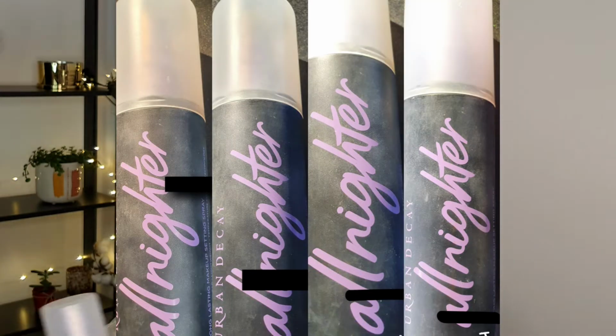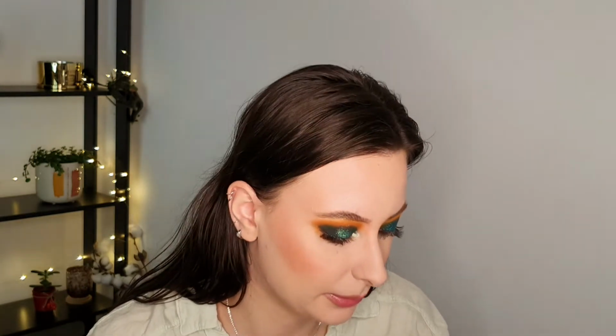The next product is the Urban Decay All-Nighter Setting Spray. I will put some pictures on the screen as I mentioned in previous updates. I don't think the first picture is very accurate because I had less product at the time than the picture is showing, but I think in the next month this could be finished, maybe 2 months if I'm not using it.